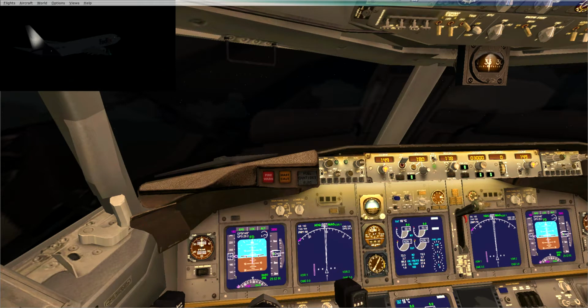Because they actually advertise it as a legit auto-land. And I've heard debates about whether or not planes can actually auto-land themselves. There's no such thing as auto-land, guys. Maybe not in real planes, but in this one.